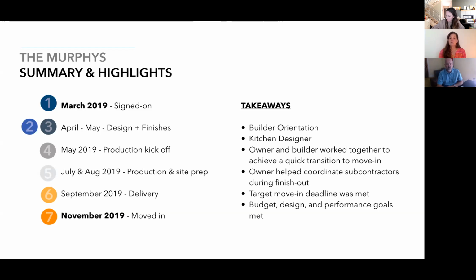In this case, the homeowners also opted to hire and work with a kitchen designer to work on some of the decor details of their kitchen, as well as some of the cabinetry features that they were looking for in the cabinetry package itself. So just that added a little bit of coordination on our part, and also some cost to the clients.